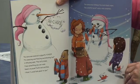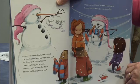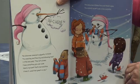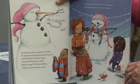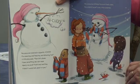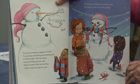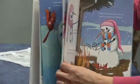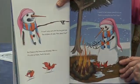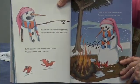A little boy said, then let's share. I have something you can wear. Here's my scarf that's red and blue. I think it would look great on you. The snowman blinked his coal black eyes. The colorful scarf was a nice surprise. It went very well with the long pink hat. The children said, "How about that?"